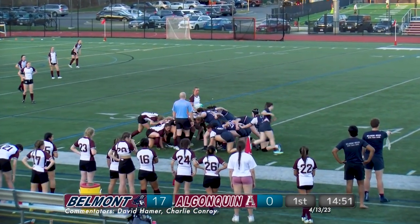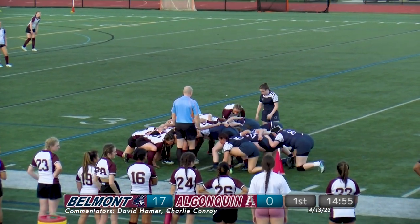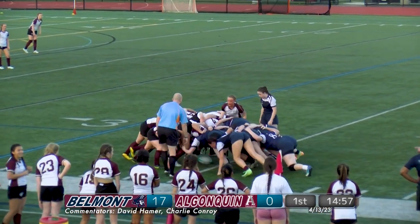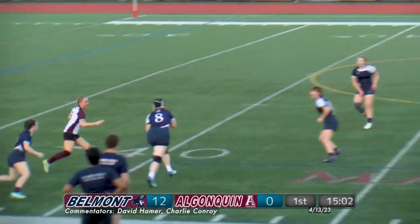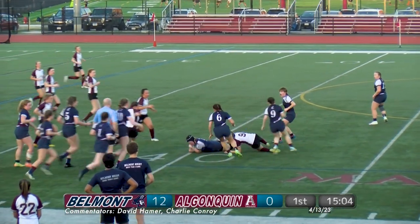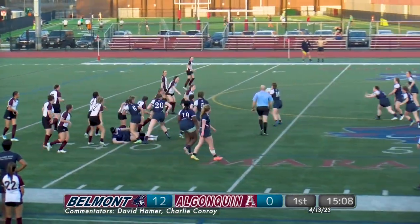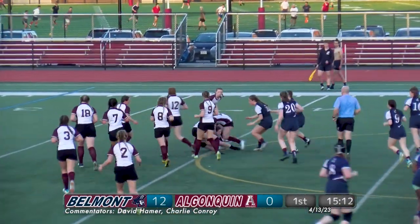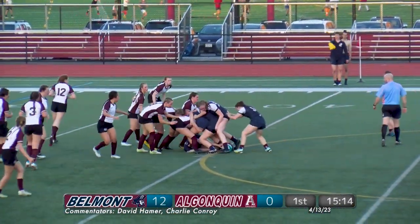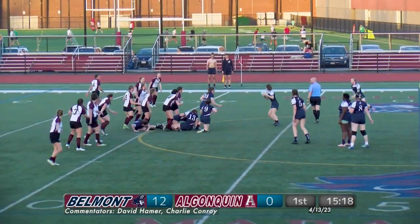You can see the touch judges there waving. One thing, Charlie, we haven't covered in these last couple of games is this 5 meter rule. This is a great angle to see it from. From that scrummage, the back foot, the other players who aren't involved in the scrummage have to be 5 meters behind that back foot, just to give enough room for players to attack that famous gain line.